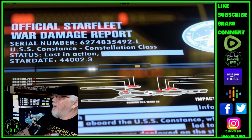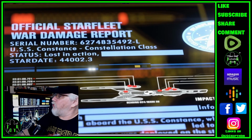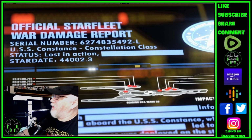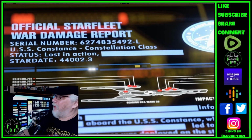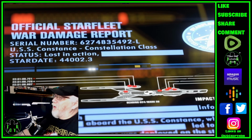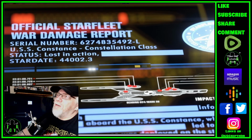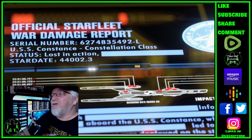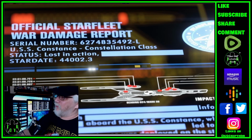Bloody hell. Official Starfleet War Damage Report. Serial number 6274835-492-L. USS Constance, Constellation class, which was the same class as the Stargazer, Picard's first command. Status: lost in action, redacted, whatever that is redacted for, I don't know. Stardate 44002.3, which probably places it at the Battle of Wolf 359 at the beginning of Season 4 of Star Trek: The Next Generation, when the Borg went up against 40, or maybe 39 ships, Starfleet ships, and they were all lost. A battle which we saw at the beginning of Deep Space Nine, the episode Emissary, the pilot episode. We saw the battle there. We saw the Saratoga and the Melbourne and loads of other ships getting destroyed.